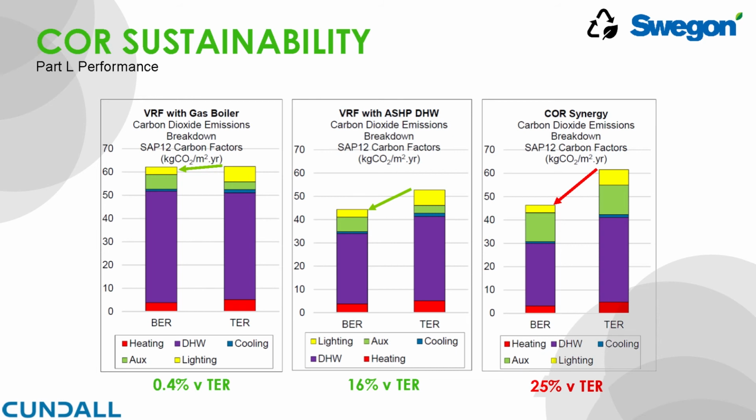The results show that the VRF with gas boiler case passes building regulations just marginally with a 0.4% improvement against the TER. The VRF with ASHP passes with 16%, and the COR Synergy case passes Part L with a 25% improvement against TER. When we look at this in more detail, we can find that DHW emissions are 44% lower for the COR. The heating emissions are 16% lower, and the cooling emissions are 22% lower when compared to the VRF with a boiler.